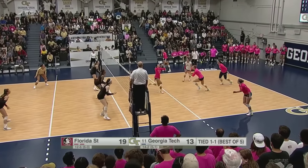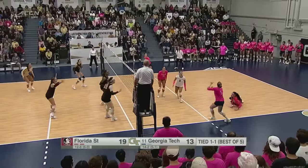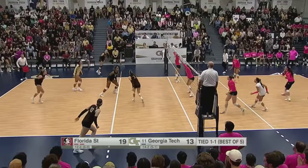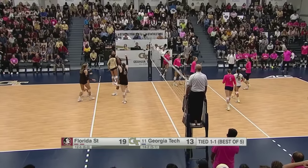Roskovich plays it in. D'Amico, Bertolino, awkward angle. Kept airborne, Bertolino sends it deep. Rothman tools it for the point.